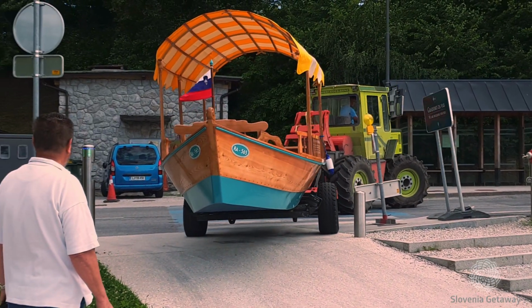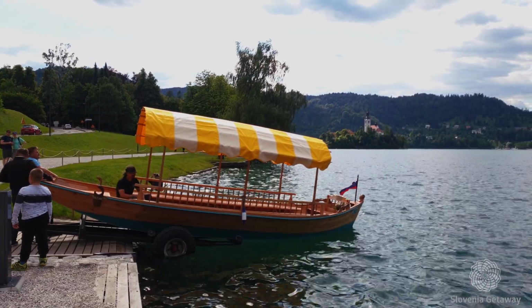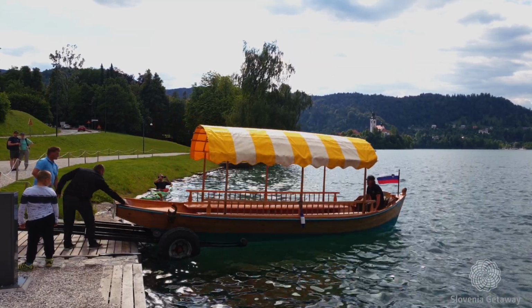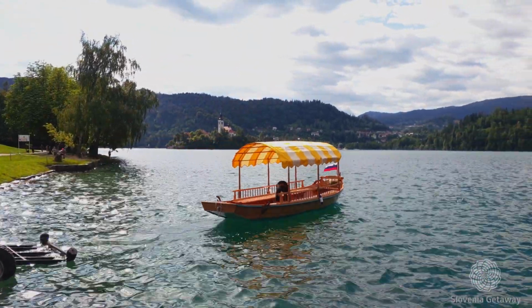We were extremely lucky and witnessed the maiden voyage of a new pletna boat named Vesna. Vesna is a typical Slovenian name derived from the Slavic goddess of spring. A new boat on the lake is a big deal and gets reported in local newspapers and followed by a party of family and friends.